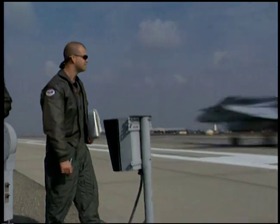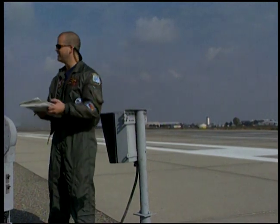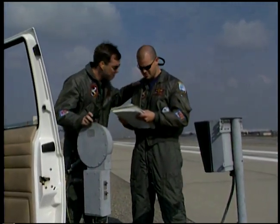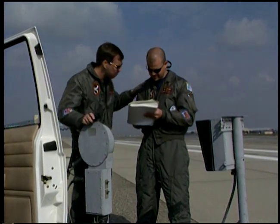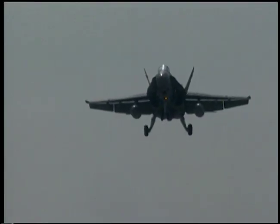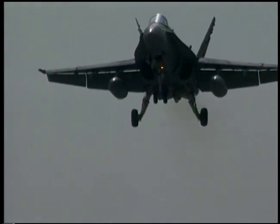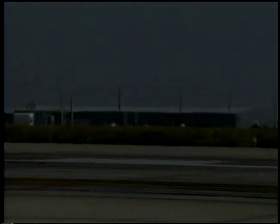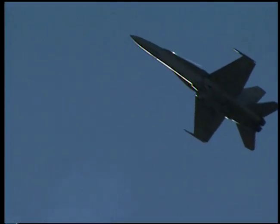Waving planes, as it's called, is more an art than a science. An art that comes with practice, a keen eye, and thousands of passes make a good LSO. If an airplane is not on glide slope, the LSO will wave it off and send the pilot around to try again. On a carrier deck, there is no margin for error.